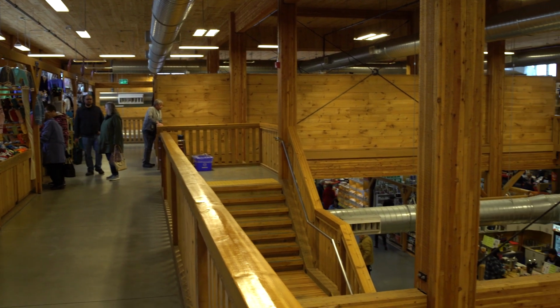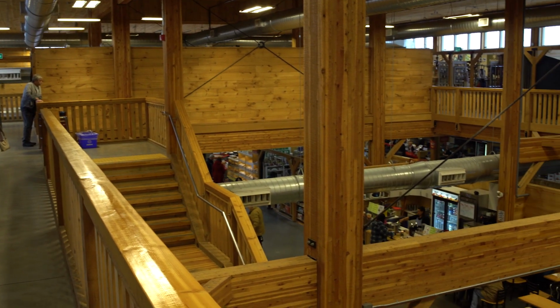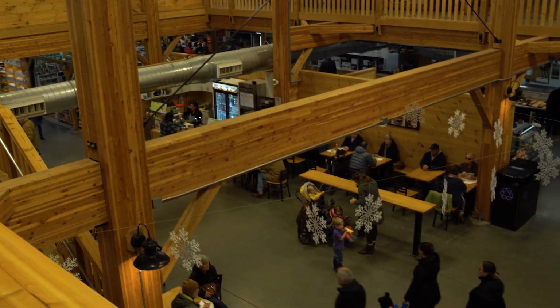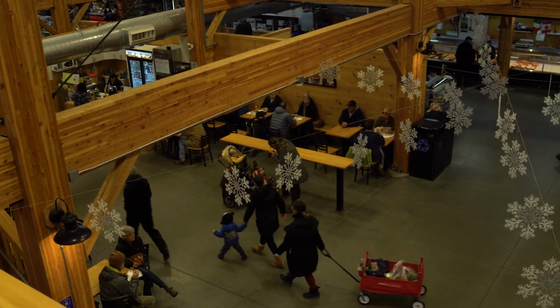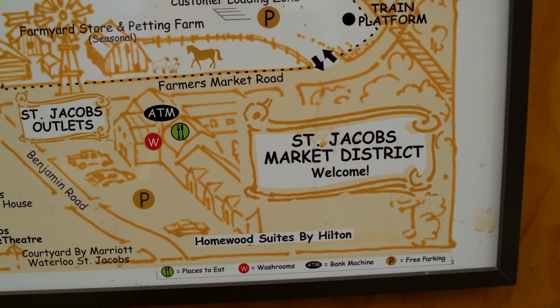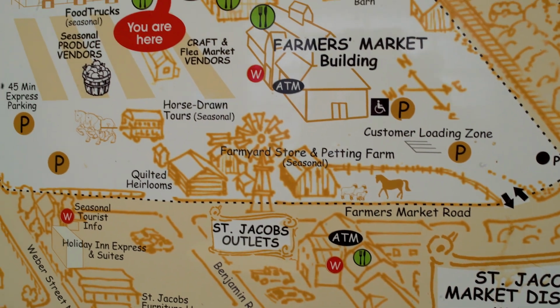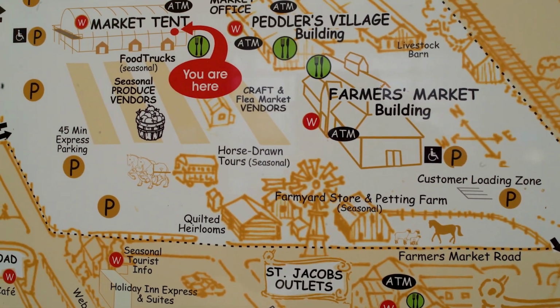So this market has been around for 50 years, and that's amazing. That's a long time to be running. Can you tell us a little bit more about the history and tradition behind the market here? Sure, it was started by a family, actually a group of farmers. They got together and decided they needed a place to sell their items. So they had a market space downtown Kitchener, and then it got too big, so they decided to move up to Waterloo.